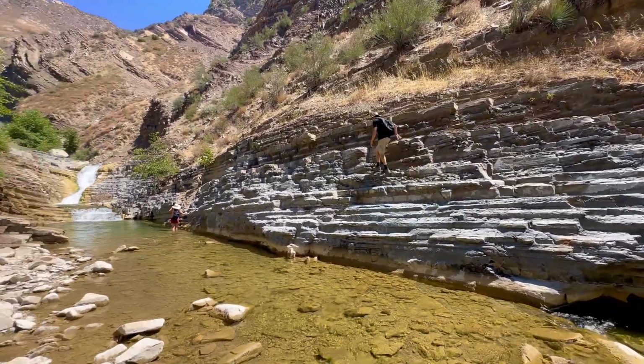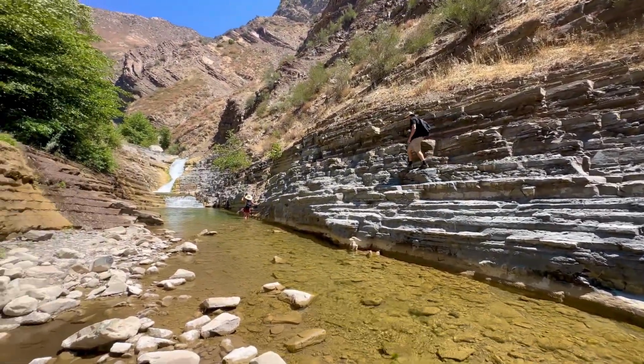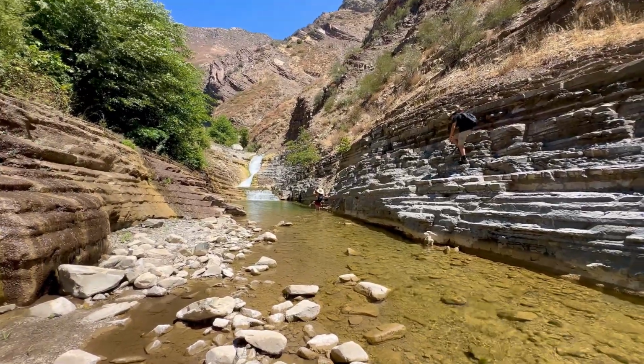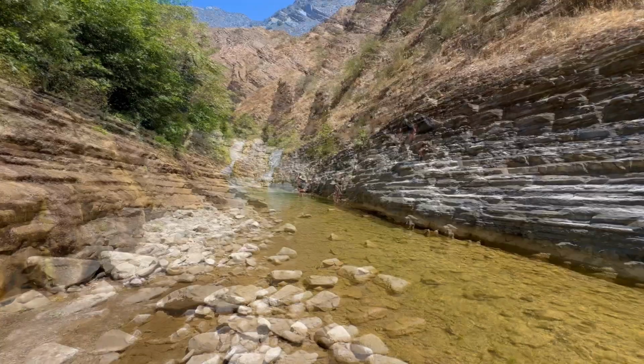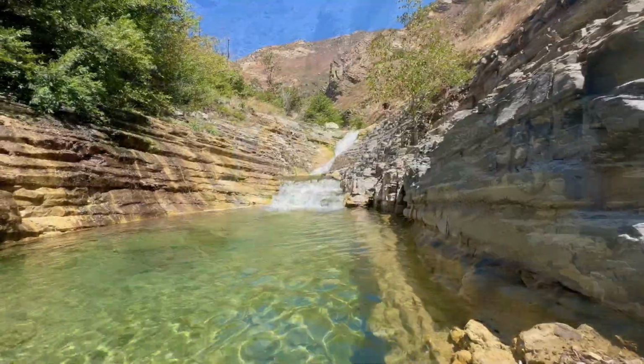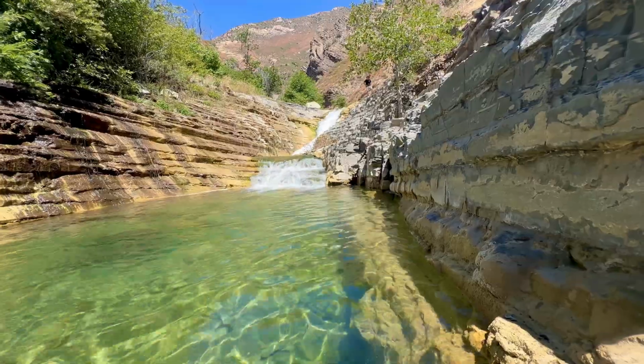So Richard's taking the dry route. So far he's proved that you can hike here with dry feet, but I'll tell you, he put himself at risk a lot of times. I wouldn't do it. Looks like he made it.